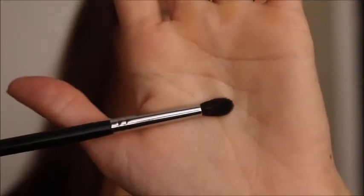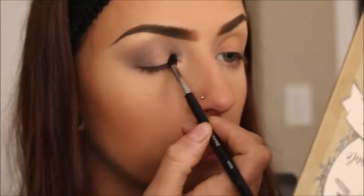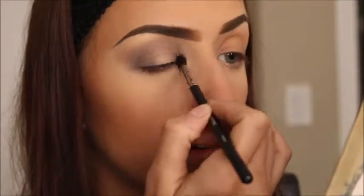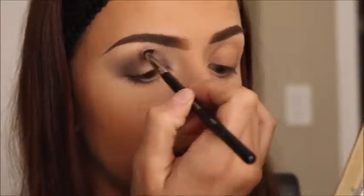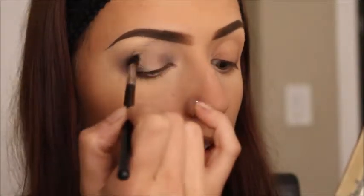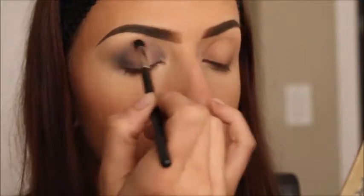I'm going to pick up more of that Silver Spoon shade on my Morphe M506 brush. This is my most favorite tiny little blending brush because it really gets into the inner corner, but you can still blend it out. I'm going to pick up more on my M506 brush and deepen up this outer corner. And then, like I said, meeting the two in the crease.